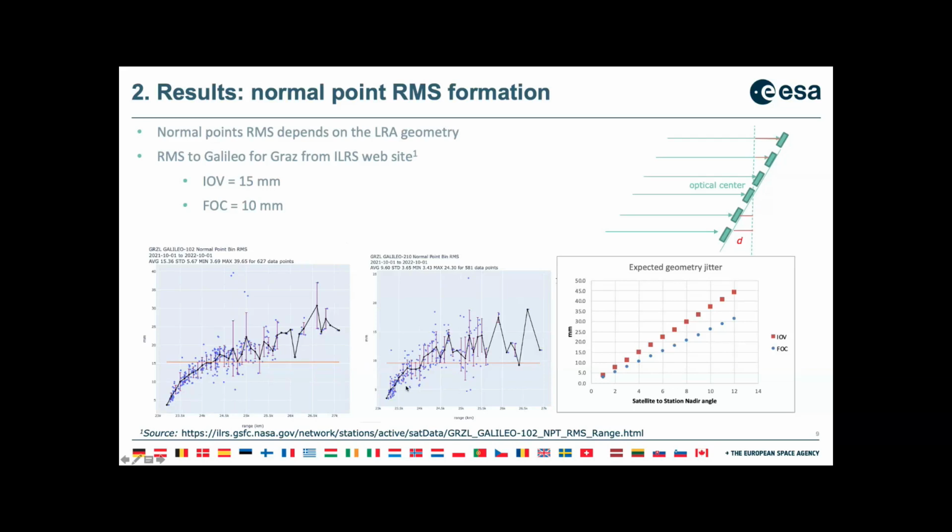The same for the other satellite, one example, satellite 210, on the right. In the middle, this is giving a lower value on average for the other satellite, thanks to a lower optical cross-section, but they have a smaller retroreflector. Then you get 10 millimeters with respect to the 15 millimeters of the other.